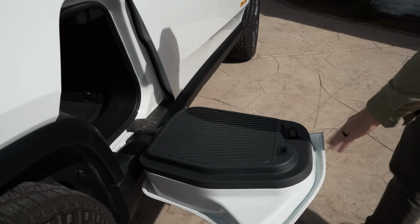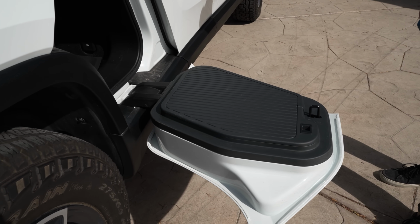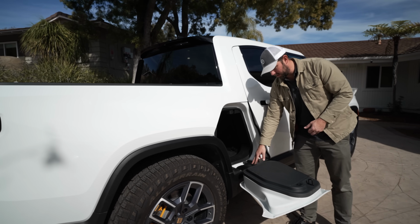Yeah, I felt the same way. I was surprised, but I used the gear tunnel quite a bit. Yeah. And so that was kind of a bummer. But I figured you'd ask me, I know a lot of people have asked me this, if I would do the truck or the SUV.